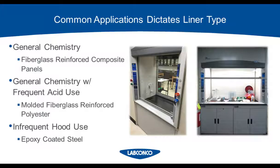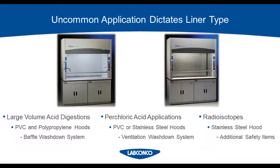So to highlight a couple of these, general chemistry is going to be your FRP composites, frequent acid use, something that's molded that does not have seams for degradation because that can cause problems over time. And then infrequent use is a lower cost epoxy coated steel type. And then we get into the large volume acid digestions, usually go with the polypropylene or the PVC styles. Again, they're going to be molded, so you're not going to have seams for degradation. But they also have washdown systems because we're not only talking about the safety within the laboratory, but there's also a safety factor of the ventilation of fumes that are going to be leaving the building and making sure that those are properly handled and that the volumes meet the requirements of safety standards for the county, city, and state.